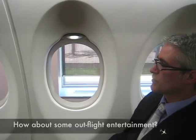And basically these windows allow a lot of light into the cabin, which again opens the cabin up and gives the impression of a lot of space. So that's where we get our wide body feeling in a single aisle aircraft. And from what I understand, there is actually more space, especially around your shoulders and how the design was done.